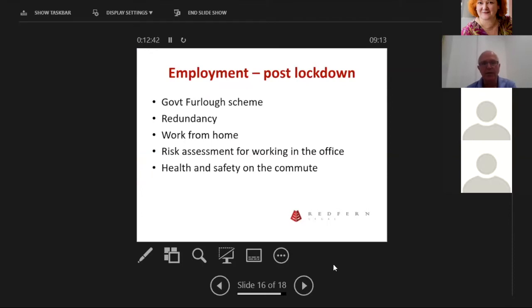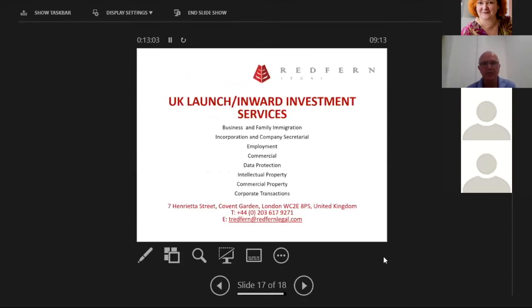If you do work in the office, you have to do a risk assessment for being able to allow people back into the office. And finally, there is the aspect of commuting, which is perceived as possibly the most virus-affected part of the workday, getting to and from the office. So that's all I wanted to say on the visas and employment.